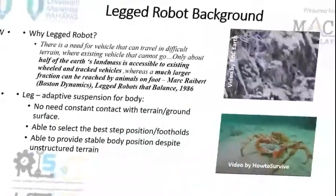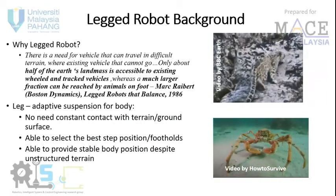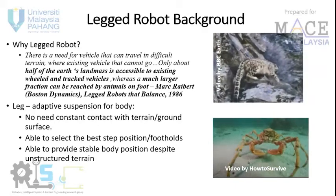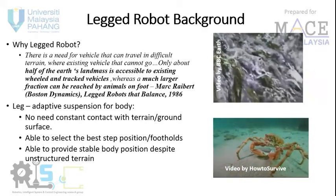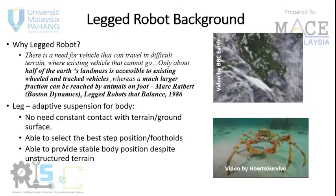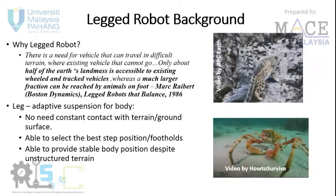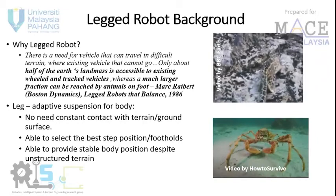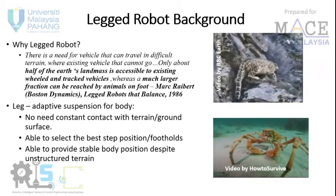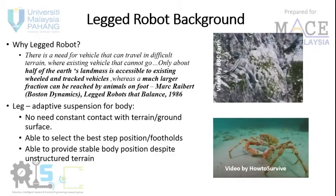Now, why are we so eager to design a leg robot? Based on Marc Raibert from Boston Dynamics, currently the founder of the Spot Mini robot, he said in 1986 that only half of the Earth's landmass is accessible to existing wheel and track vehicles, whereas a much larger fraction can be reached by animals on foot. So it means that wheel systems have limited accessibility compared to leg creatures, like animals with feet.